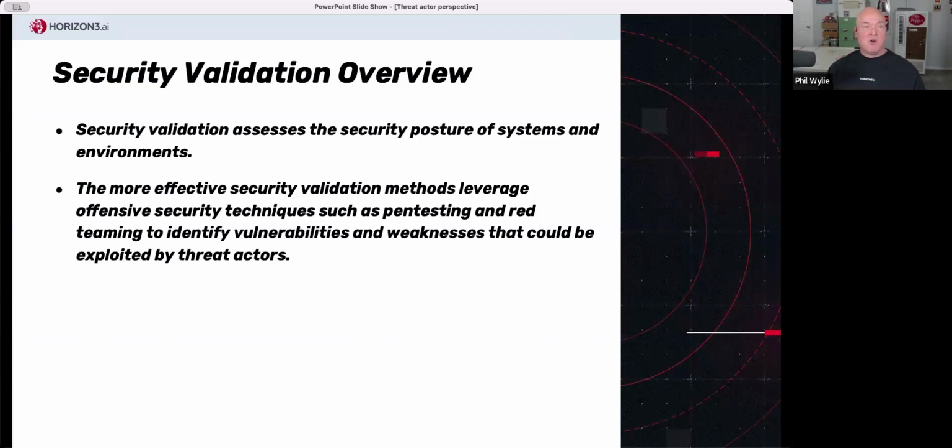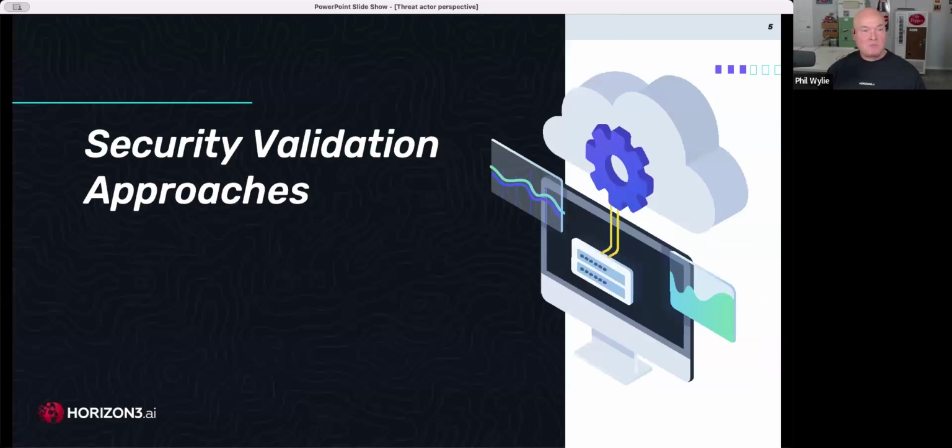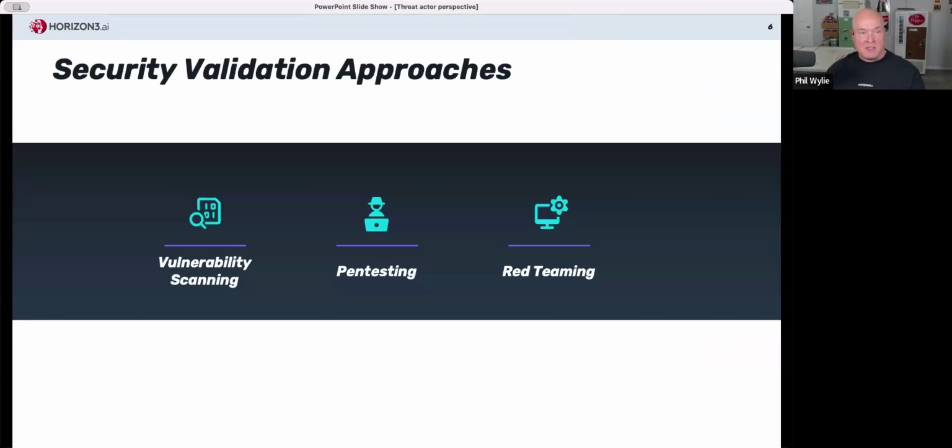So, security validation overview. Security validation assesses the security posture of systems and environments. The most effective methods leverage offensive security techniques. We always hear about companies being breached by nation states, threat actors, or hackers, so we need to use that same mindset when we're assessing those assets. There are different approaches to security validation.